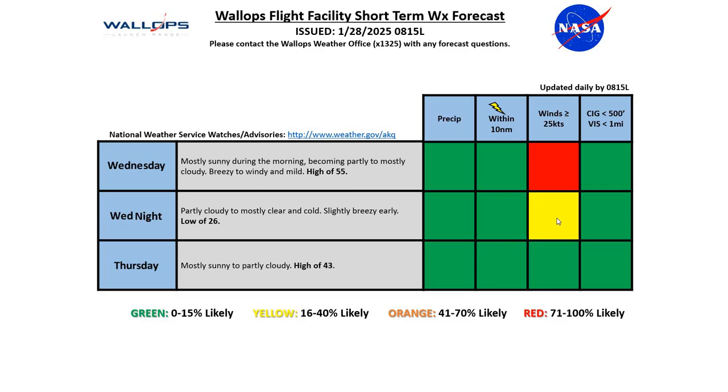That's primarily right when this time period starts, around 8 p.m. Should see those winds die down fairly quickly thereafter. And then for Thursday, we'll see mostly sunny to partly cloudy skies, high of 43 degrees. Green chart across the board for Thursday, just some cooler conditions.